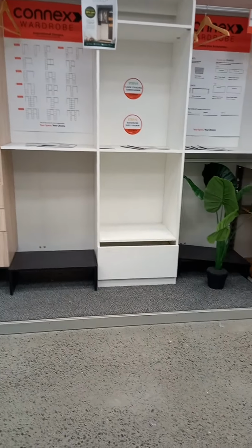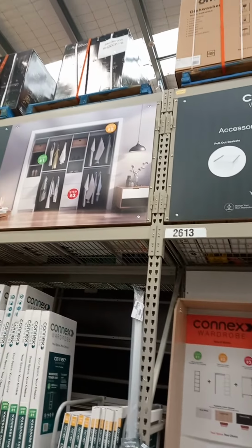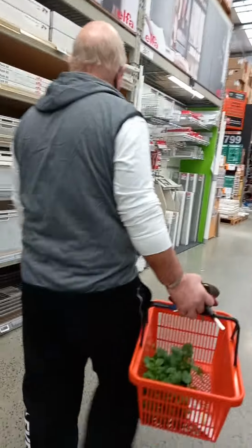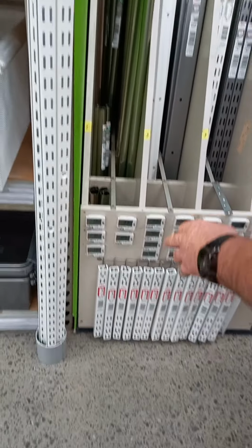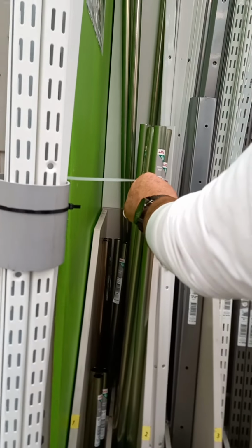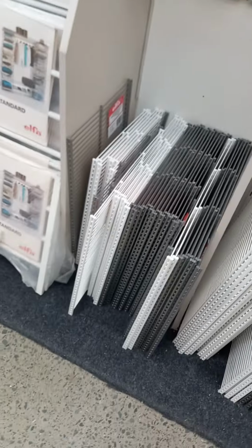What's the price on that, hon? I think you buy it in sections. No, it's not, because look at that one there. Is it? Yeah, you buy it in sections, see? Oh, okay. So step one, step two, you buy it in sections. Oh, okay. I'm just looking at these here. How much are those? That's 33.29. 33.27.